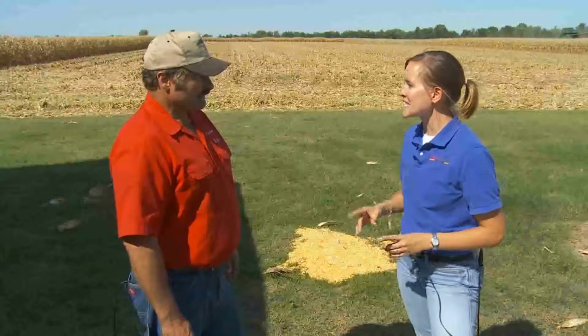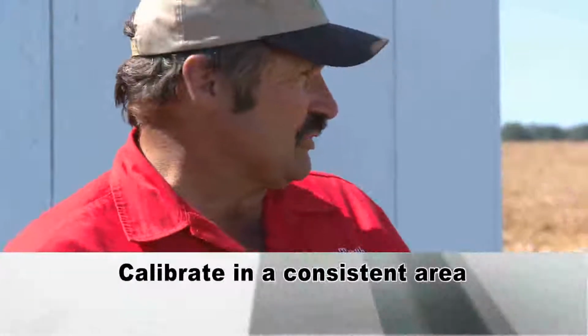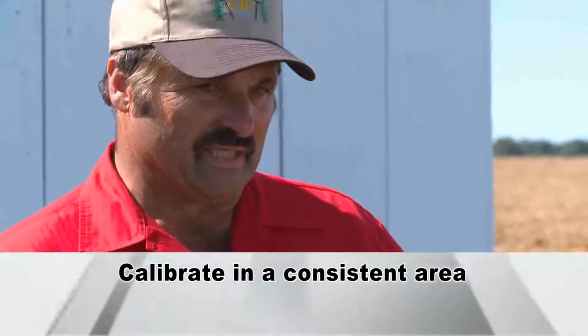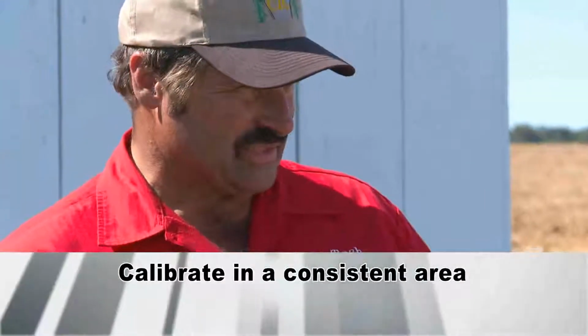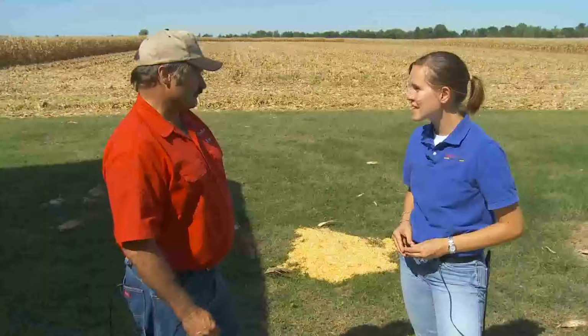And what are the keys to getting a calibrated yield map? The keys start with picking the right spot. So we can come out to a field as we are here today and find a distance or an area in the map with a lot of consistency. This year, for instance, farmers are talking about 100 bushel swings as they go through the field. We can't have 100 bushel swings in our calibration area. We have to find a part of the field that's very consistent, even if we have to cut a headland in the middle of the field, and that's where we're going to calibrate our combine.